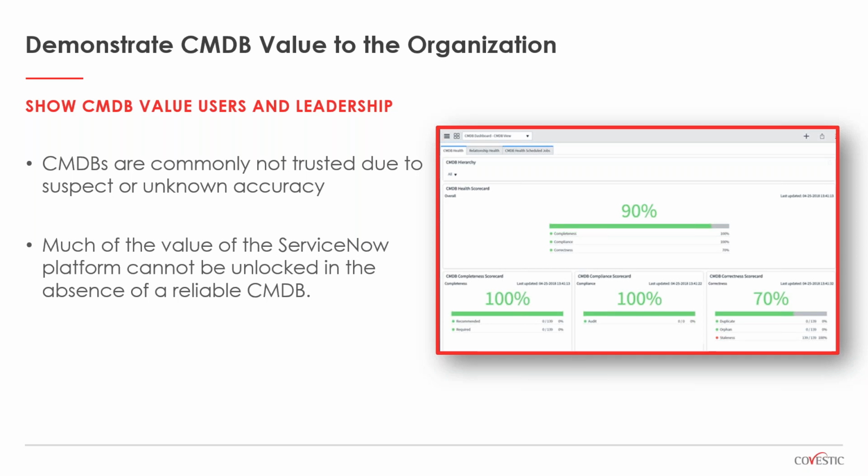When we go into a CMDB Health Check, we want to demonstrate that value. And it's about being transparent about what the current state is, and what the actionable plans are to remediate any issues. The health check kind of defines what's going to be present in our CMDB, where we're at versus where we want to be, and how we're going to maintain it.